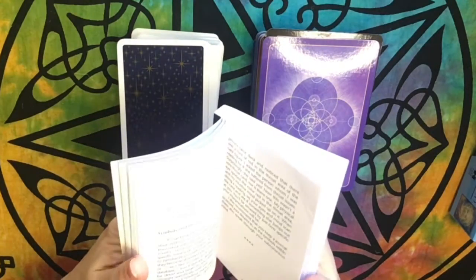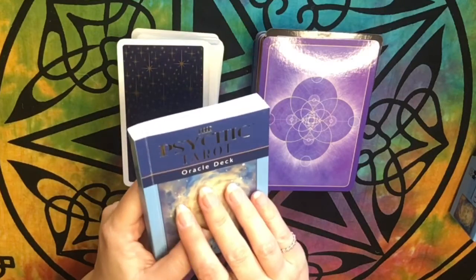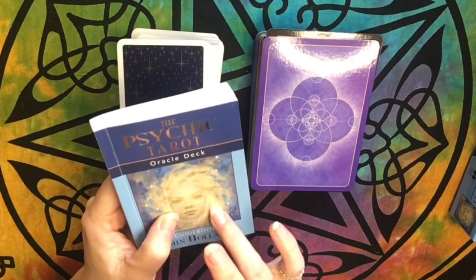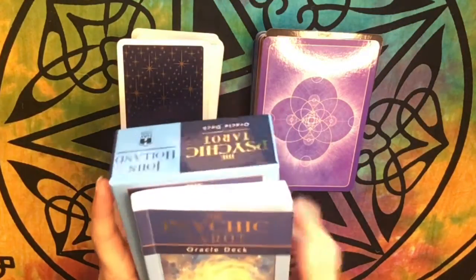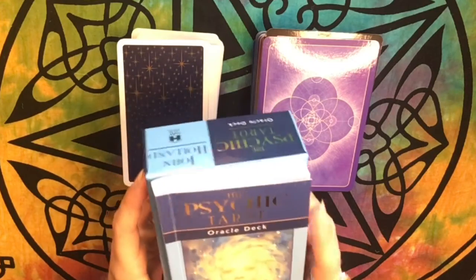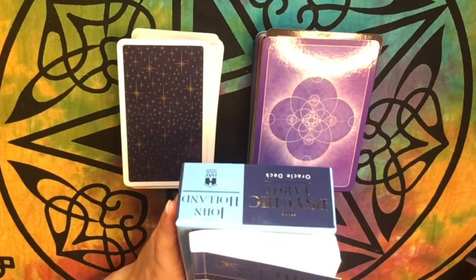And then he does go a little bit into the use of color and the meanings of colors and numerology in this book a little bit too. It's a nice source of reference for a beginner and anyone who wants to learn a little bit more. I did learn a few new things by reading this guidebook, which I appreciate. I'm always looking to learn new things. I enjoy being a student of tarot.